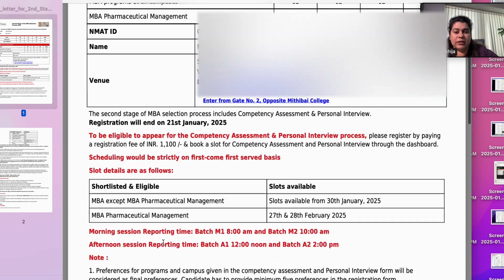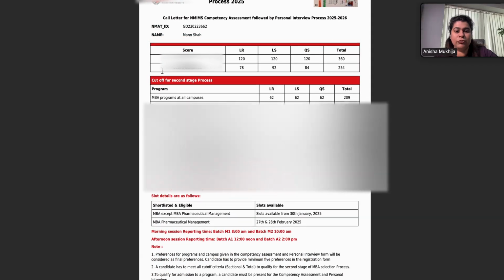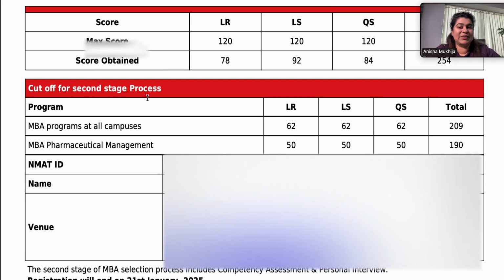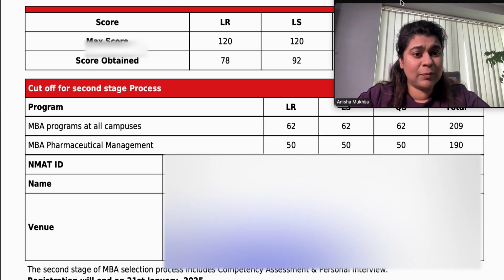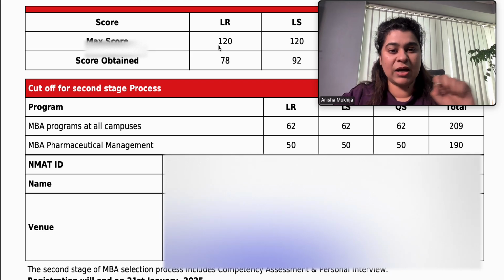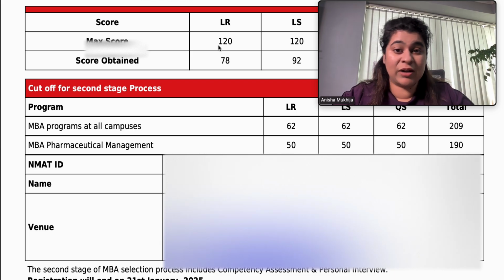Then in this call letter, let me quickly show you your cutoffs. Like we can see here, they have mentioned cutoff for the second stage process for all the programs at all campuses. So this also includes, I forgot to mention it to you guys, even the Mumbai campus's digital transformation, business analytics, all of that is included. Let's make sure now you leverage this to the fullest. Everybody who's a 209 plus has the opportunity to now make it to Mumbai campus, where at 209 according to last year you would probably get only Hyderabad or Indore.